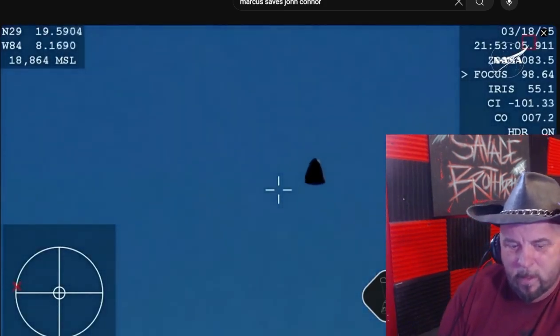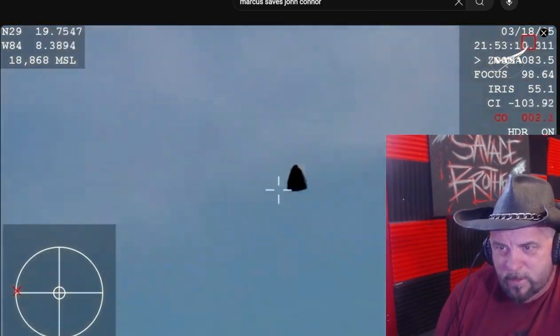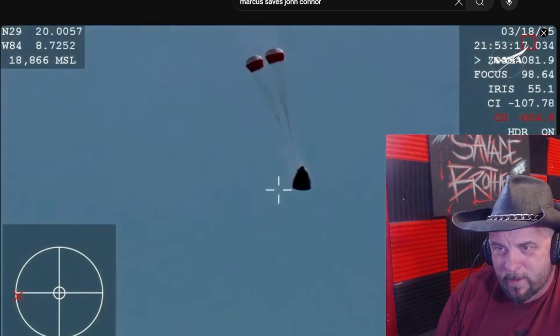You are getting a great view of Crew 9 inside Dragon Freedom as it returns, falling back to Earth. We are awaiting the drogue deploys. This view is coming from the WB-57 high altitude plane. Boom. And there you see it on your screen, drogue deployment.